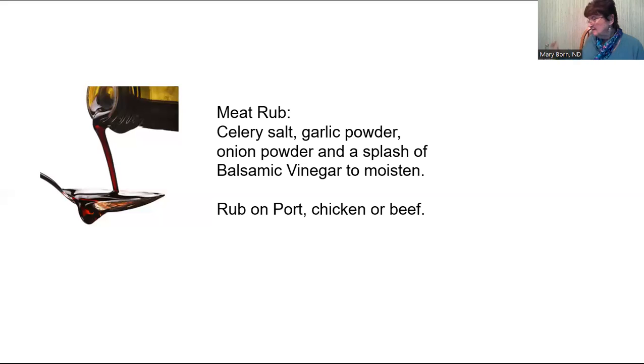Now, if you add the balsamic vinegar, you want to basically add that to moisten. So it's just so that you can get the texture of a rub. And then you can add your meat inside the plastic bag, just massage it into the meat and put it in the refrigerator. I usually leave it in for an hour and a half. Sometimes I forget, it's 2 hours, whatever. And then I cook it. And I don't wash the rub off.